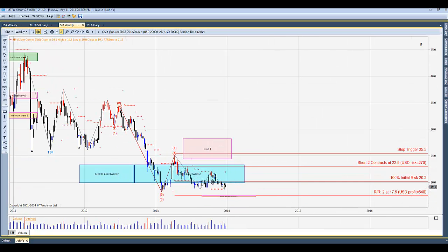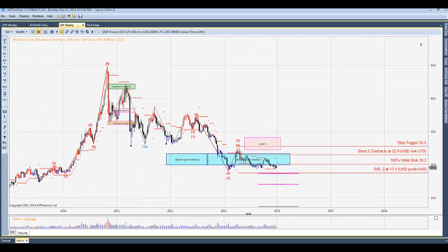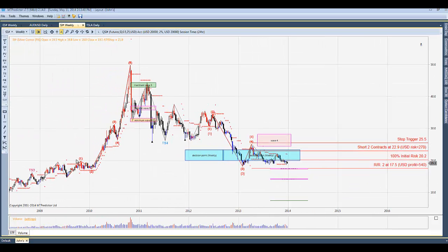If this area gives way to the downside, all right, then we would anticipate much lower prices in silver, all the way back down to the bottom of wave 1. We can take a DP off of here.